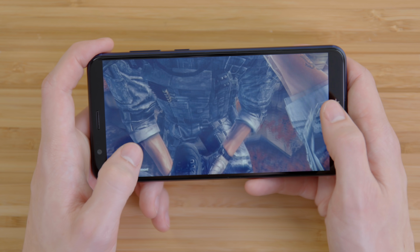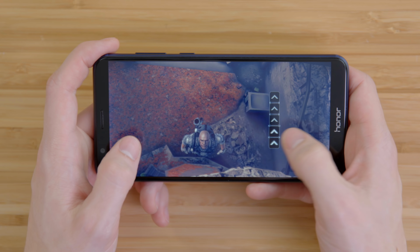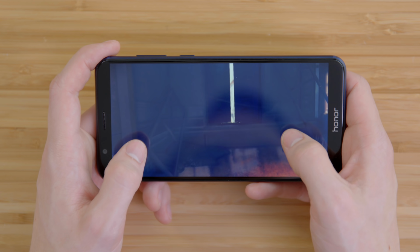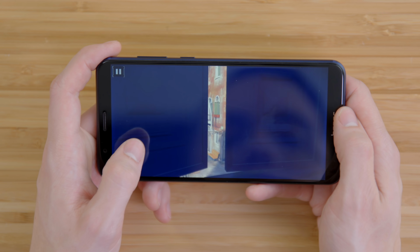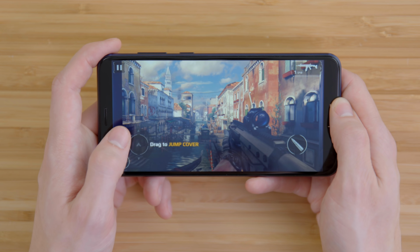When you get into a game like Modern Combat 5, you'll see that it actually holds up pretty well, and it does take advantage of the 18:9 display. So while yes, this is not going to have the same power as something like a flagship, it looks surprisingly good, and for pretty much any game that's available on Android, it should be able to handle it. And with a 3340 mAh battery, you should be able to get some pretty good gaming in on this guy. Honor claims this should last up to a day and a half of normal usage.